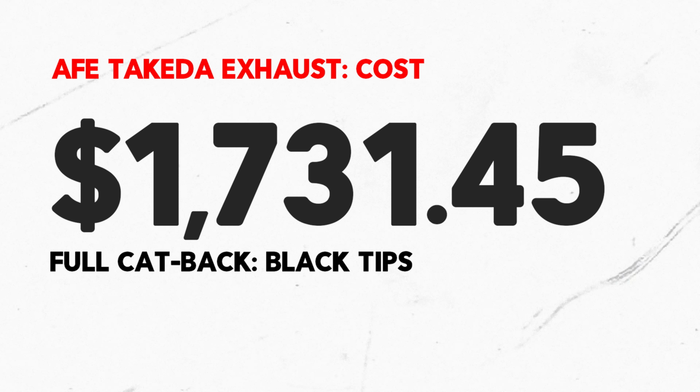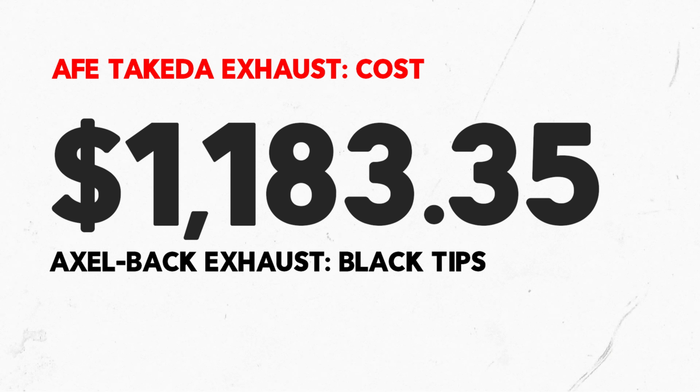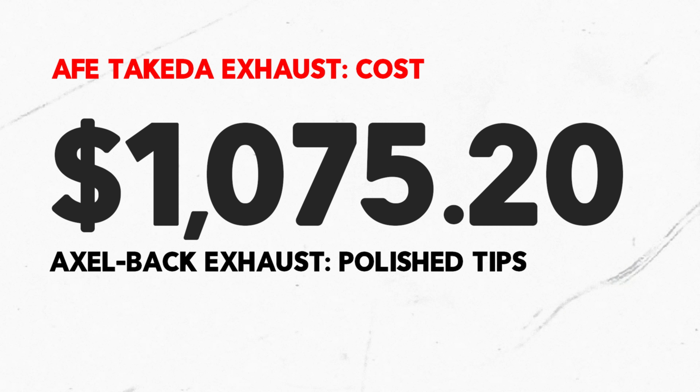So the cost on their website for their Catback exhaust system is $1,731.45 for black tips, but if you go with the polished tips, it runs at $1,573.95. And if you go with the axle back only option, it's listed at $1,183.35 for black tips and $1,075.20 for polished tips. And if you're looking to remove both resonators, you'll need to get the AFE mid pipe, and that'll run you $562.80.